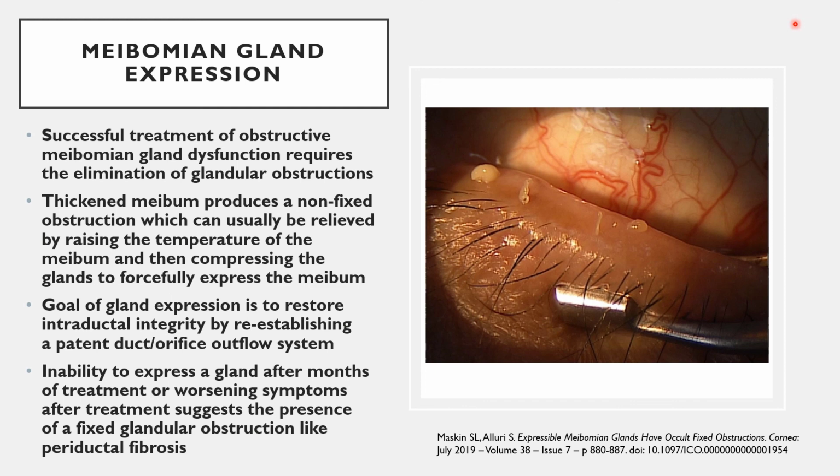But to me, this second level of goodness, where you're expressing the glands, I don't hardly do anybody now where we don't express the glands. It's just too important. To me, they're going to heal up faster. You get all this old, thickened, congealed meibum out of the gland, and it allows the gland to basically reboot, kind of reset, and it's just better.